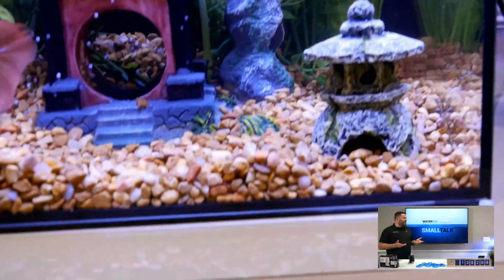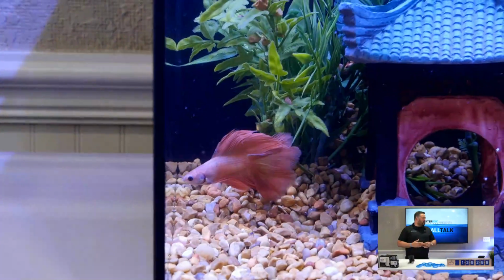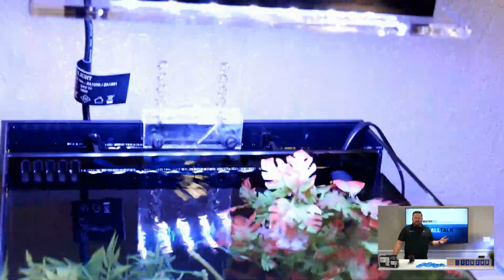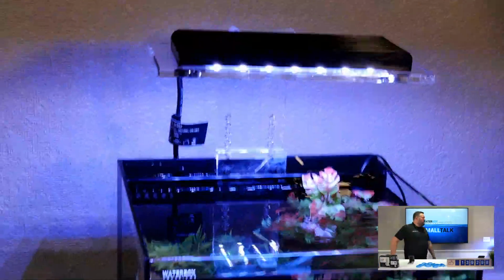The tank's $89. We bought the decorations and the fish and a little light. The light that is on top is actually a Zet light. You don't need something as powerful as that for a tank like this, but you can go on Amazon and buy a little LED light. I think I saw them for like $15.